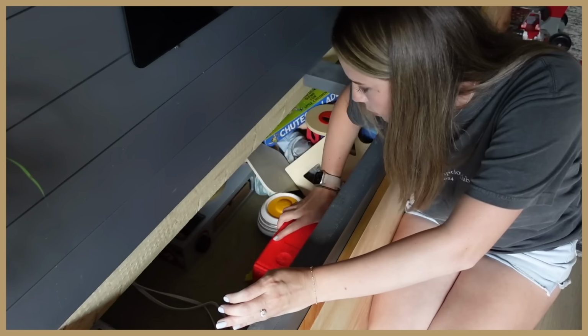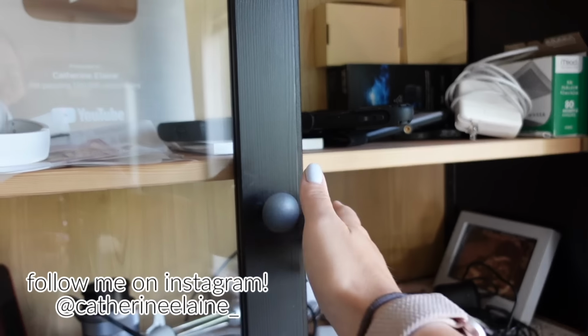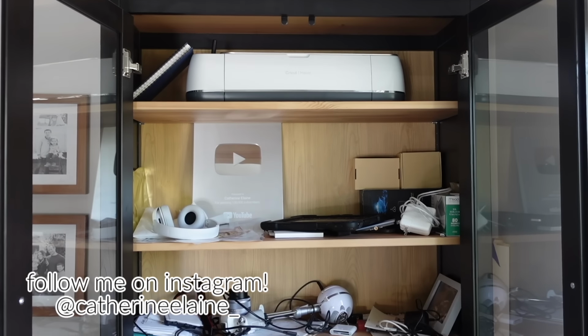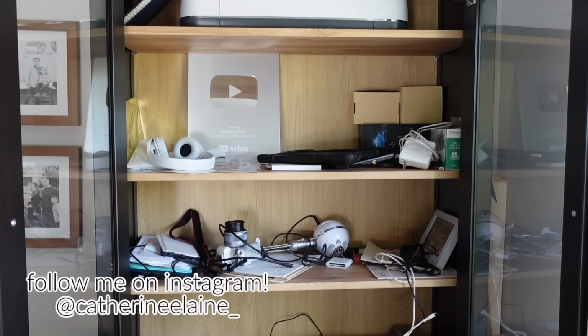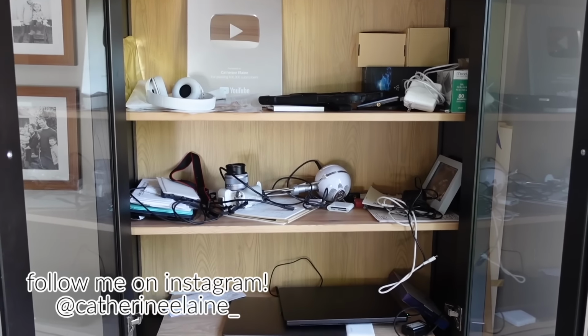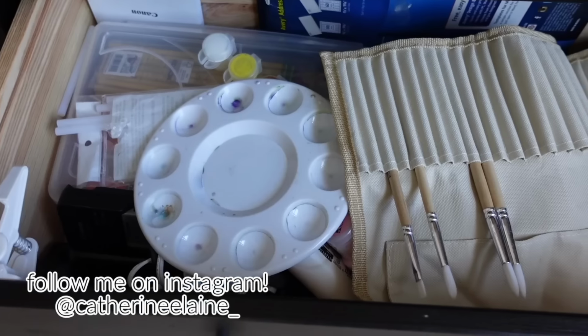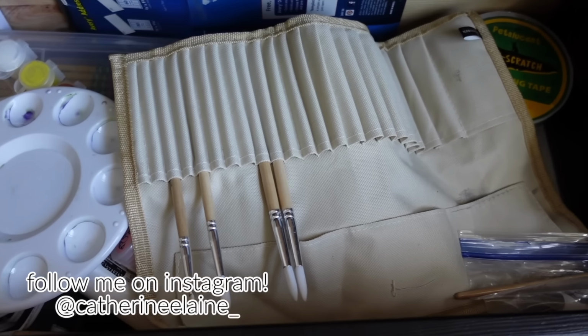So we are going to tackle a couple different areas today. We're doing a huge declutter of my kids' toys once again, and then we're also revisiting my little office area, which is this cabinet that I got from IKEA. This cabinet serves as my office, and I'm in and out of this cabinet all the time, and it's always a mess. I'm just throwing stuff in there and walking away, and it was time to quickly go through everything and get this all back in order.